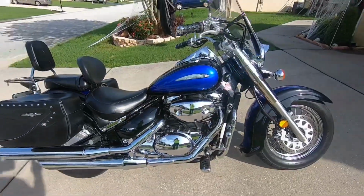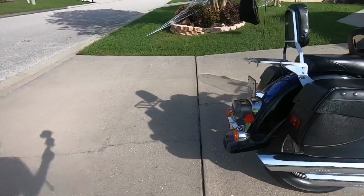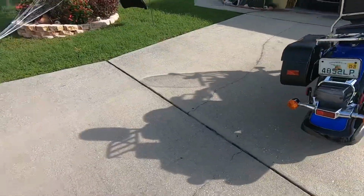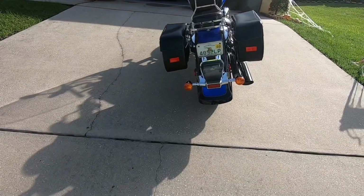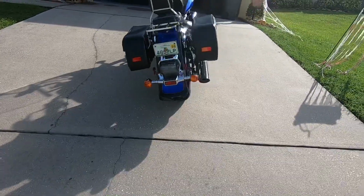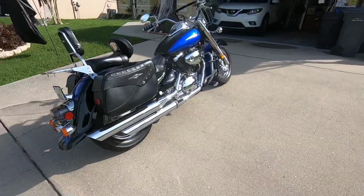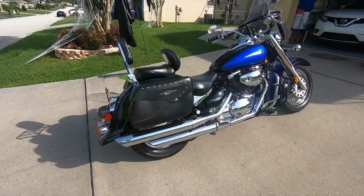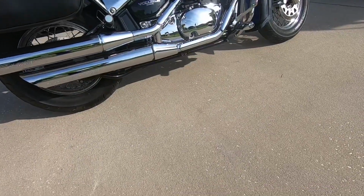The dimensions on this bike: the length of it is 98.2 inches. The width of the bike is 38.8 inches. As you can see, the back of the bike. The height on this bike is 43.3 inches. The wheelbase of the Suzuki Intruder is 64.8 inches. The ground clearance is 5.5 inches when the bike is sitting straight up.